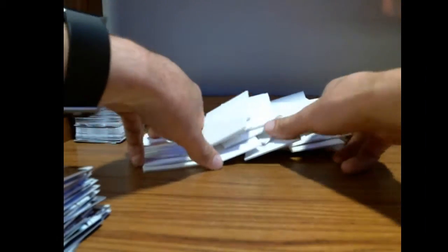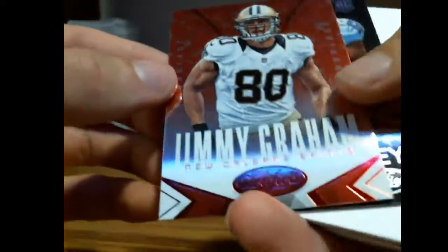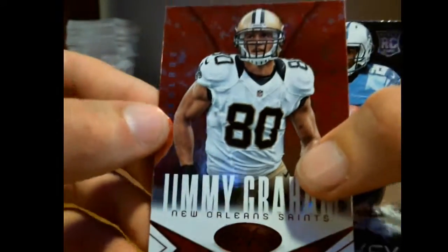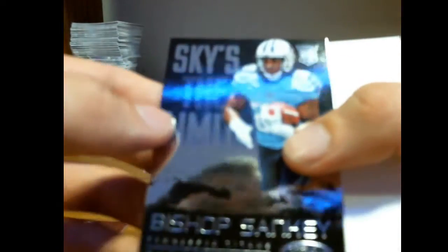Alright, and on to the hot box. So this, I've seen 101s come out of out of 49s of rookie patch autos. So it's really a throw out of what we'll get here. So good luck. Good luck. And they're all camo, it looks like. So red camo. Jimmy Graham, Bishop Sankey, sky's the limit.